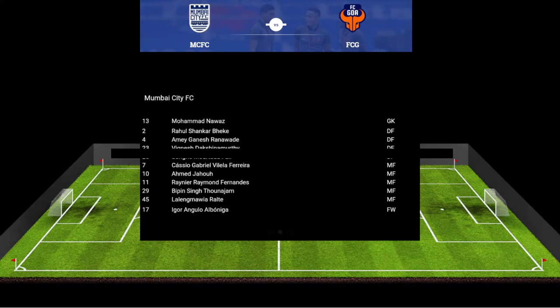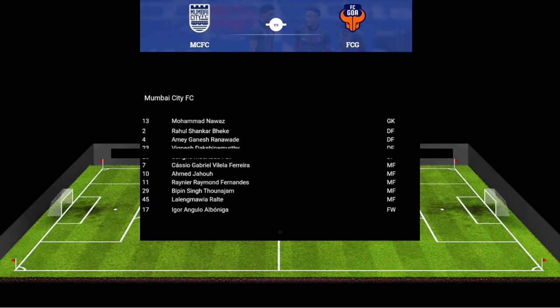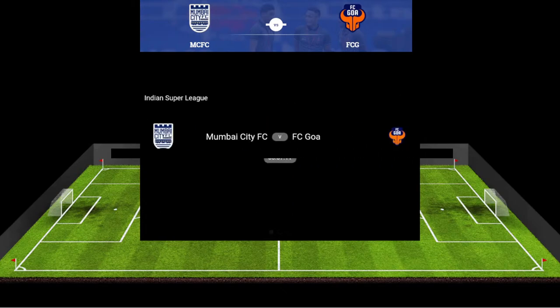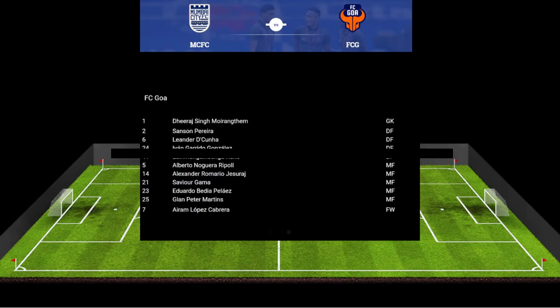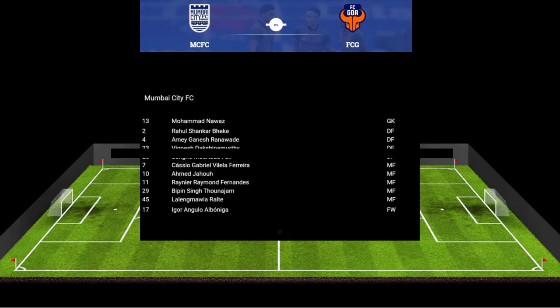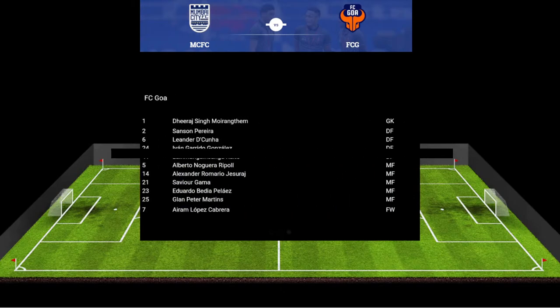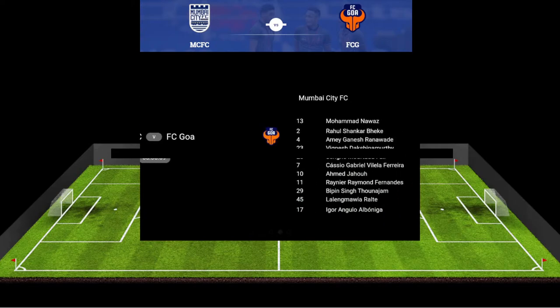Well, they couldn't keep it. And Borges with it. And now they have the ball back. They've lost it. And now with Fernandes. Over the touchline for a throw-in. Foul there, free kick awarded.